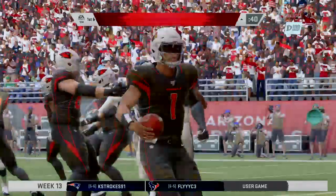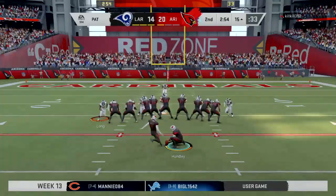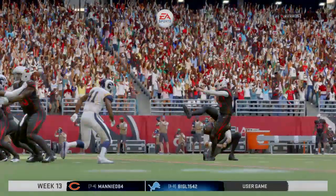And he is in for 6. Touchdown, Cardinals. Kyler Murray on his way to a monster game. 3 first-half touchdowns as his guys are able to regain the lead. Gonzalez able to tack on the PAT. And the lead is now 21-14.